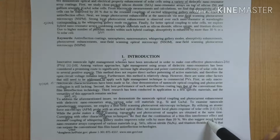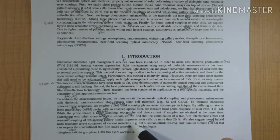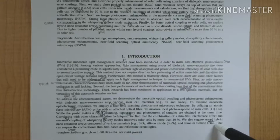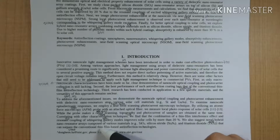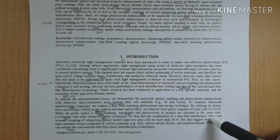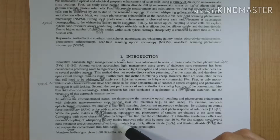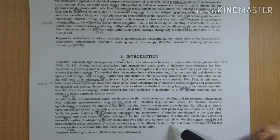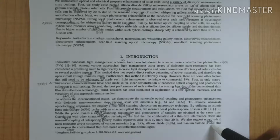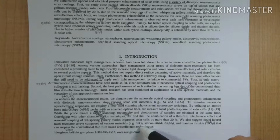We also suggest novel hybrid nanoresonator arrays composed of various materials, for example, silicon dioxide, silicon nitride, and titanium dioxide, that can surpass the conventional thin film-based anti-reflection technologies. They are also suggesting some hybrid nanoresonator arrays with these materials, SiO2, Si3N4, TiO2, which can surpass conventional anti-reflection technologies.